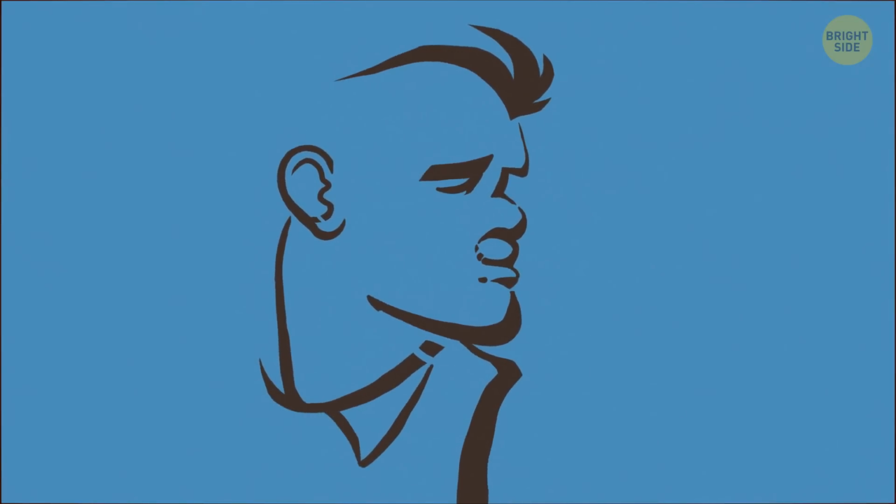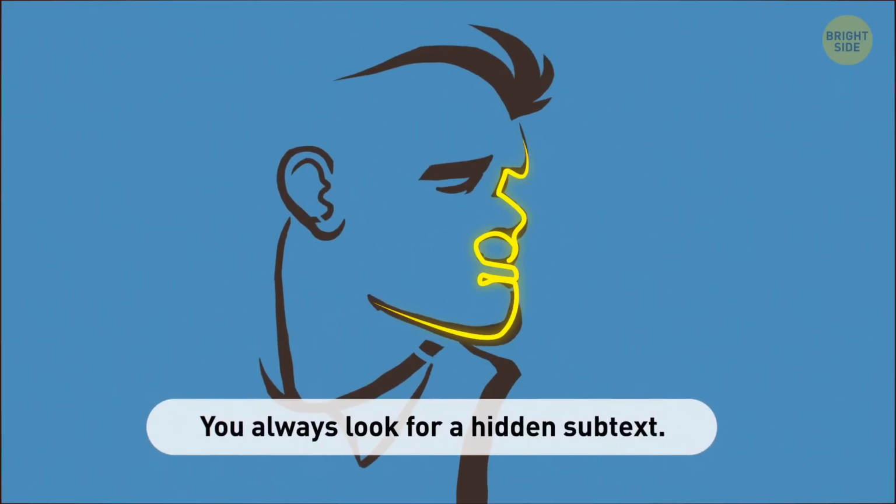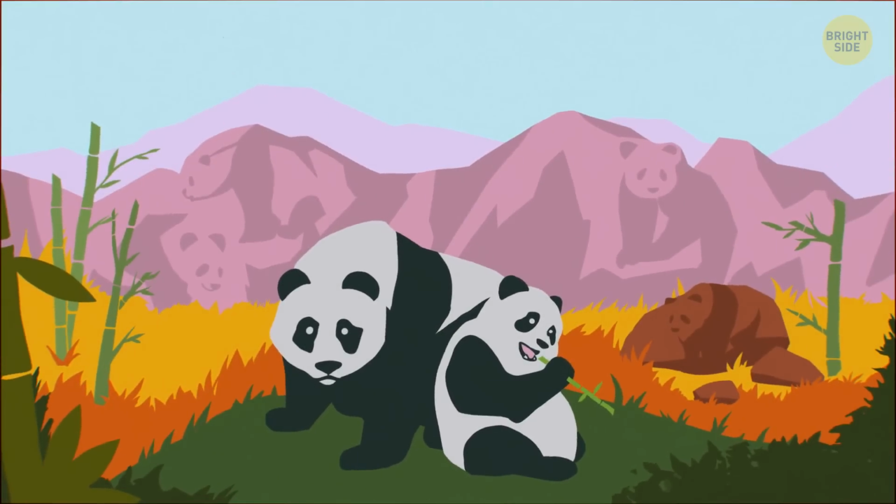If you notice the word liar, you always look for a hidden subtext in everything. It's not easy for you to trust others. Even when things are going just fine, you're always looking for some surprises coming your way. How many pandas do you see in this image?